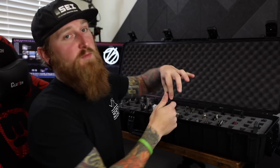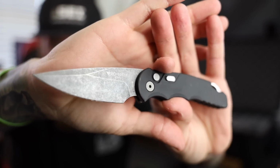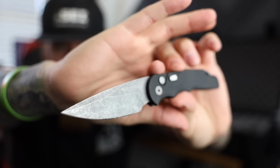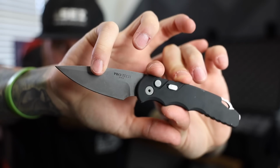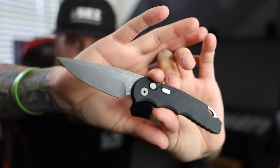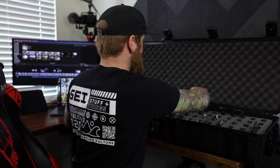Now we're moving into Pro-Tecs. I believe I have these in order almost of when I picked them up, but this is the TR5. This one's a little bit different than most out there because of the acid etched blade. I love Pro-Tec and a lot of their knives. I love this finish on the blade. They fire super hard. I can't say enough good things about the auto mechanisms on their blades. The thing is pointy and stabby.